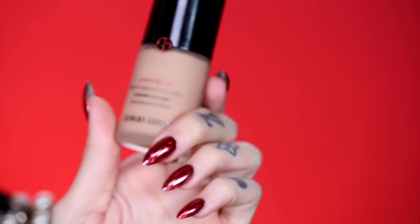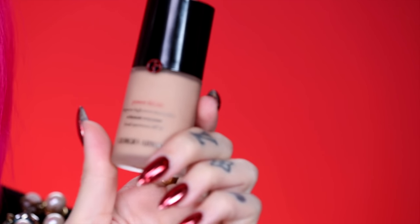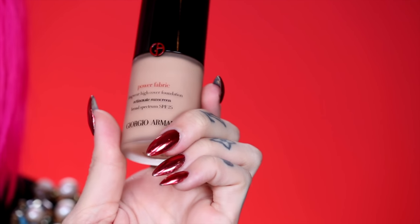So, I get an alert the other day on my email and it's like, Armani, brand new foundation, it's full coverage. And you know me, I'm like, full coverage, what, oh, does someone call me? So, I log in and here's what we see, bam. First of all, the name kind of threw me off because it's a little weird. Power Fabric Longwear High Cover Foundation. And I'm like, Power Fabric, that is such a weird name. But the name also hooked me in because it was so weird. Now, of course, since this is a full coverage foundation, I was like, oh my god, I gotta try this out immediately.